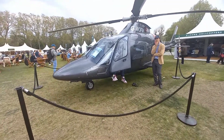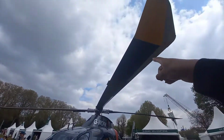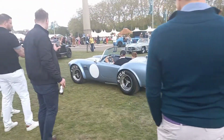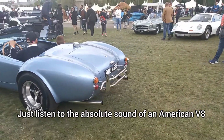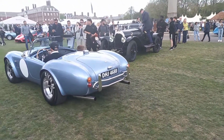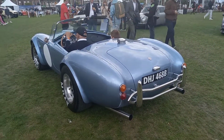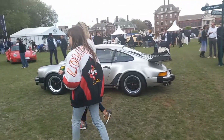Over here we have a helicopter. It's actually currently still for sale. Fun fact, it is 87,000 pounds to replace one of these blades. All the cars are beginning to start up now, which means it's time for the parade, so I'll catch up with y'all later on.